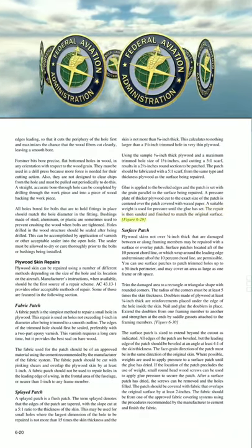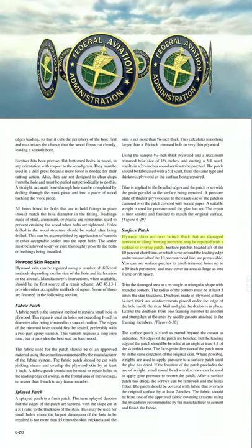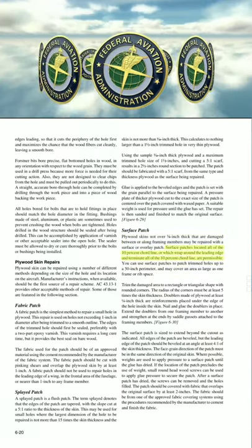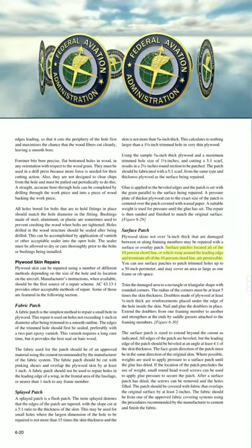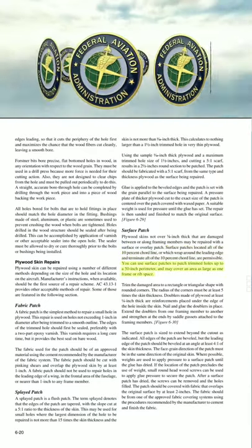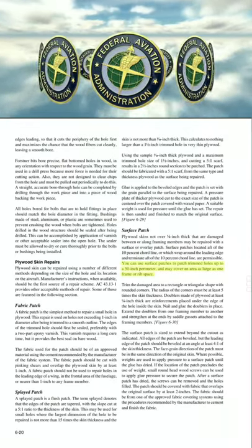Figure 6-29. Surface patch. Plywood skins not over 1/8 inch thick that are damaged between or along framing members may be repaired with a surface or overlay patch. Surface patches located aft of the 10% chord line, or which wrap around the leading edge and terminate aft of the 10% chord line, are permissible. You can use surface patches to patch trimmed holes up to a 50-inch perimeter, and may cover an area as large as one frame or rib space.